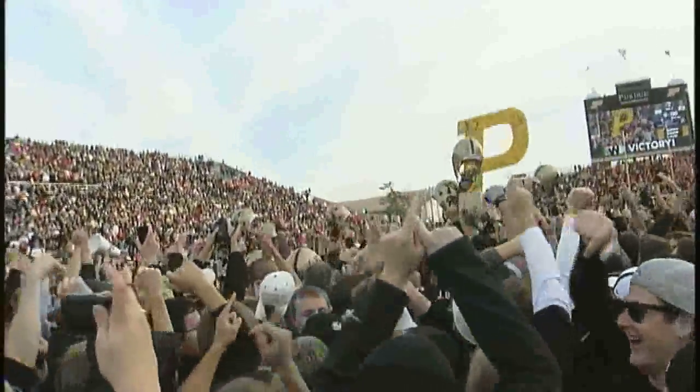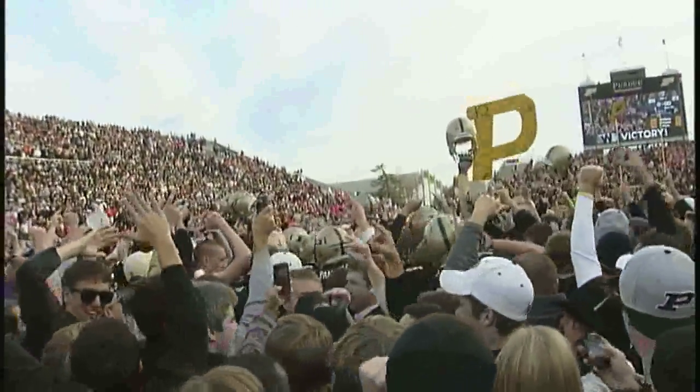2 other highlights for football included a 26-23 overtime victory over Ohio State. Ecstatic fans rushed the field at the end of the game.